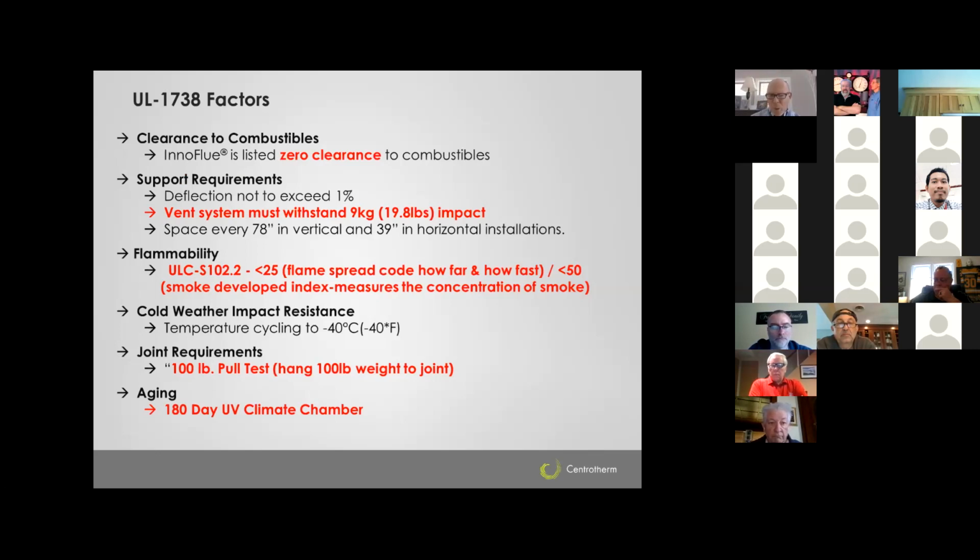Another condition, cold weather impact. So they temperature cycle down to minus 40 degrees Celsius, which oddly enough is also minus 40 degrees Fahrenheit. This is kind of an important one, the second to last, the joint requirements. It's a 100-pound pull test. And literally, they put together a joint and they'll hang a 100-pound weight on that joint to make sure that it holds. And once it passes that, that's another requirement within that 1738.